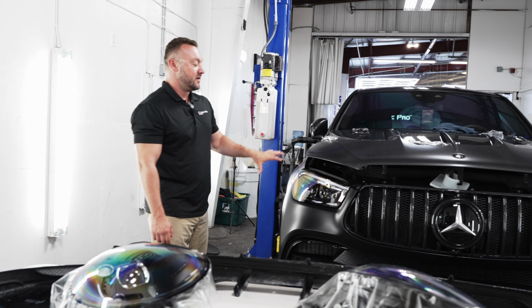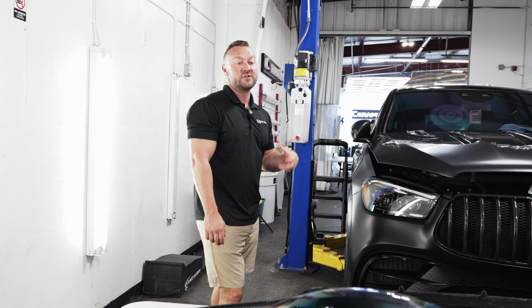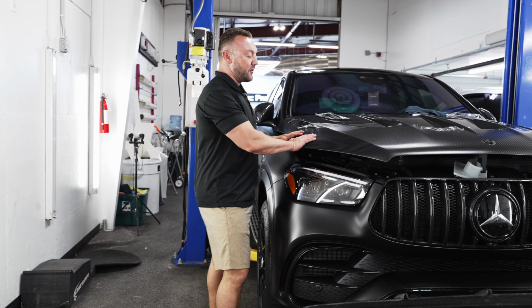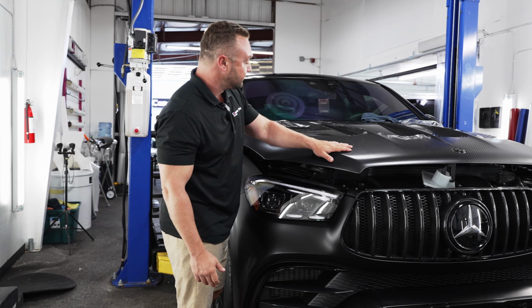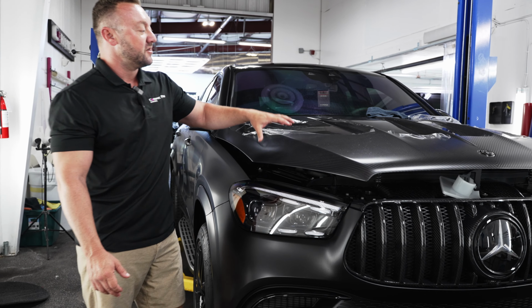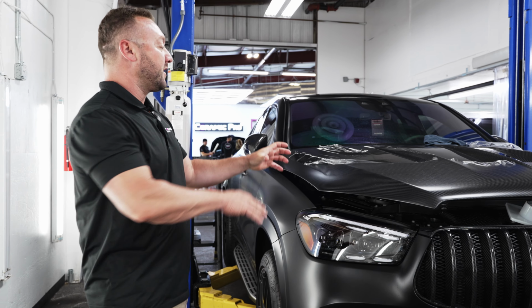This whole car has been stealth PPF to protect it, also give it a really cool look, changing it from gloss to like a stealth look. One thing that's unique is that we've actually stealthed out this whole hood and we glossed these parts in carbon fiber. So it's gonna give it a nice two-tone look when it's out in the sun and also the shade, just breaking up some of the vents.